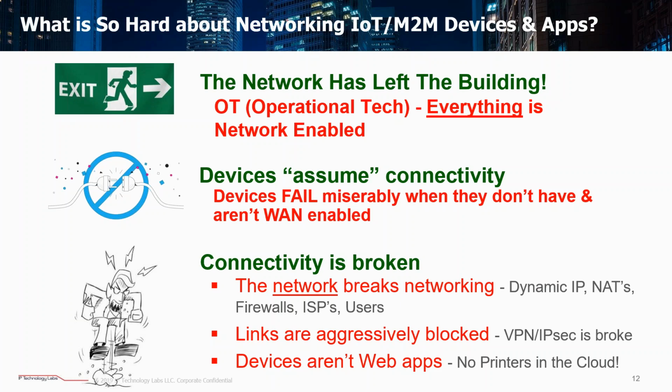And what really causes problems in this is that these devices expect to be online all the time and often behave very badly when they don't have the connectivity that they expect to have. But today, what is called connectivity or internet access can actually break your networking. Pesky things like dynamic IP, NAT, nested NAT, and firewalls can make this very difficult or even impossible.